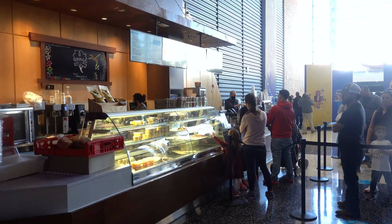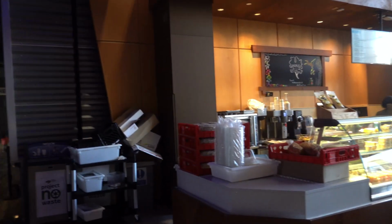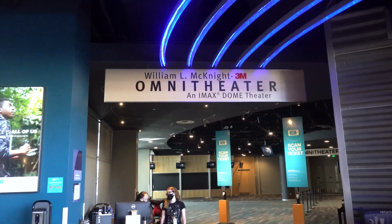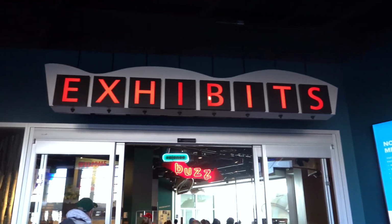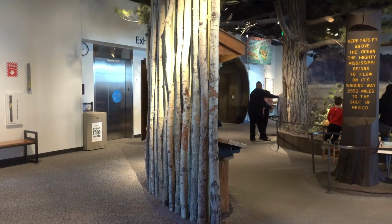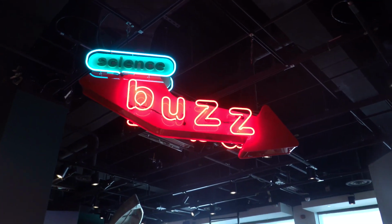And they've got a little counter here where you can get some food and beverages before you go into the museum. They have an Omni Theater here, which I don't think we're going to be doing today. And here are the exhibits. Let's go in. And here's a look at the entrance where we're going to run into the Science Buzz.